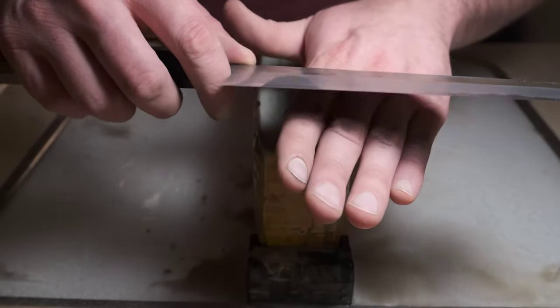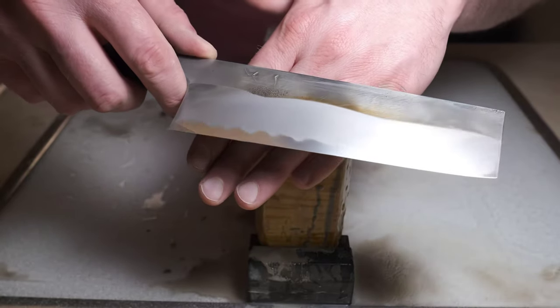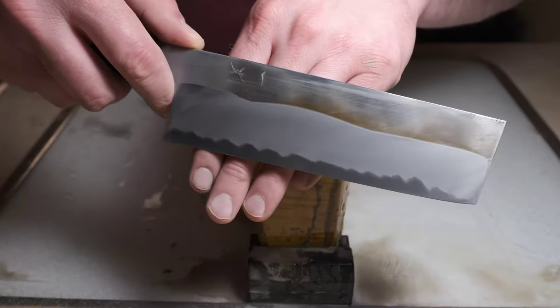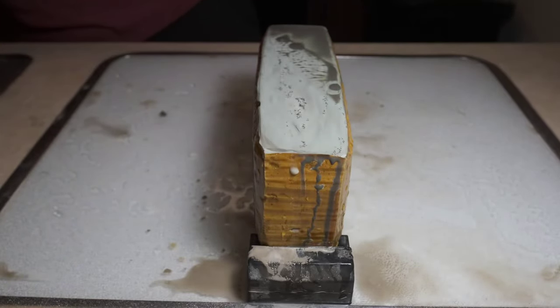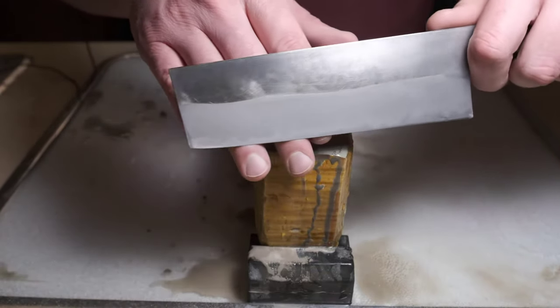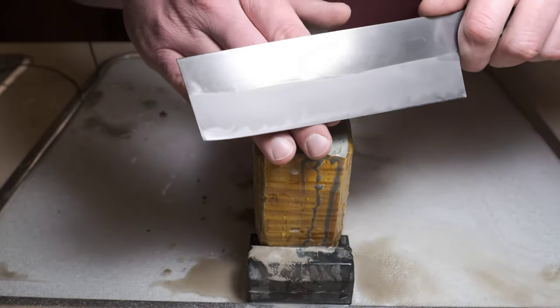Take a look at it here. We can see pretty pronounced, but very nice and even scratch pattern in that core steel. And we have, of course, a pronounced but consistent scratch pattern in the cladding. And if we go ahead and compare it to our 2K polish, this is where I really tend to feel like so many people call natural stones 1K stones. And it really only applies to sharpening, and I actually often disagree with that as well.